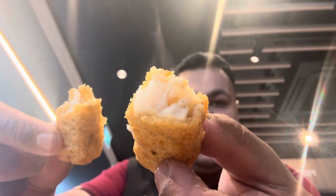Right, let's give this a taste. First of all, the batter is soft and the fish is fresh. It's thick as well, which is really nice. Wow, that was really nice. Very nice, really nice.